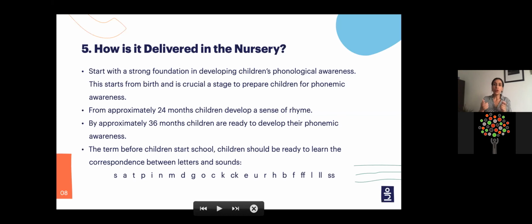And then for those of you who have older children in your setting, the children who are FS1 age, I'm going to use the UK terminology. I know different curriculums use different words, but for the English curriculum, if you've got children who are FS1 age, those children in that last term, roughly, the term before they start FS2, they are now ready to enter the world of phonics.